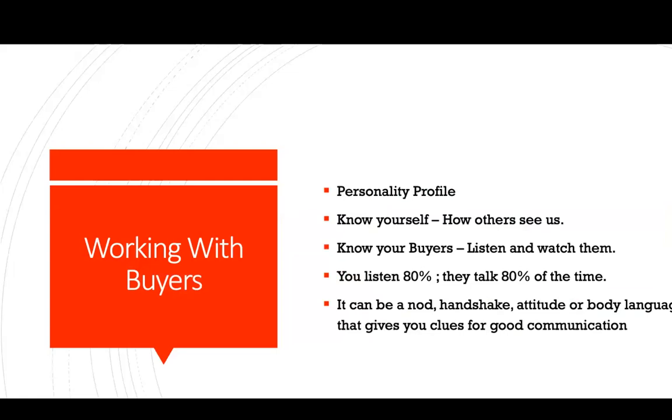So, personality profiling. Personality profiling is one of those sales skills. If you have an opportunity to take a personality class, it kind of helps you understand yourself and understand the consumer that you're working with. To know yourself is to see how others see you. To know your buyers is to listen and watch them. You want to listen 80% of the time, let them talk 80% of the time. You want to learn to hone your skill on being a really good listener, being really in tune to what they're saying, what they're wanting, and what they're needing.